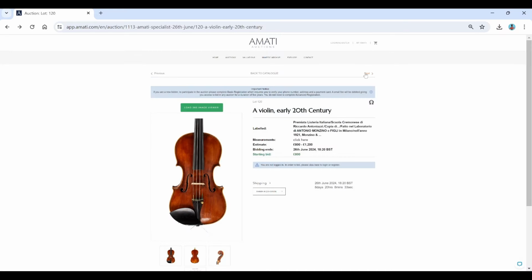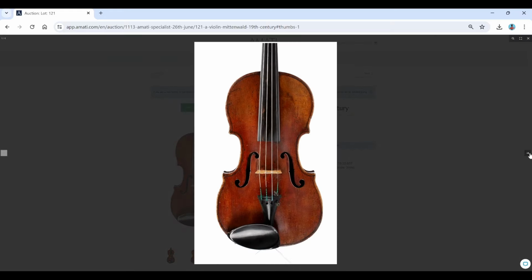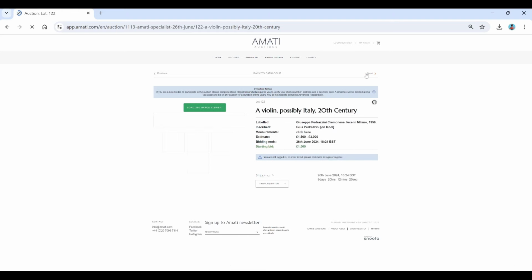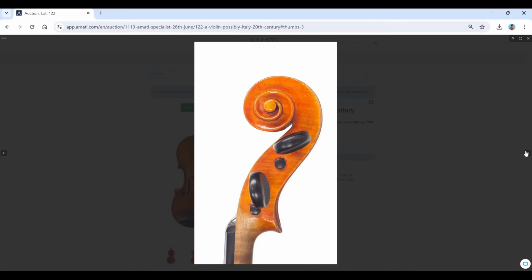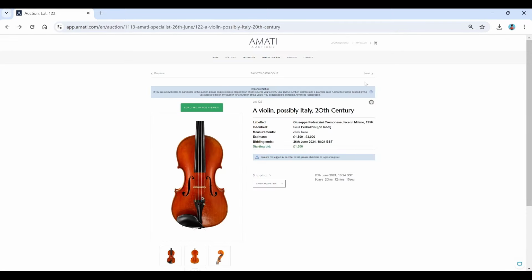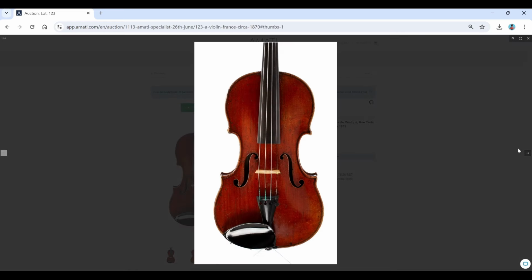Interesting one on that. Violin, Mittenwald, 19th century. Violin, possibly Italy, 20th century. 1500 to 3000, isn't it? Quite nice looking there. Pedrozzini label. Violin, France, circa 1870.